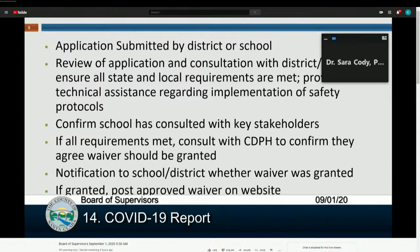And a couple of things happen. One, we're just looking at the application to make sure that all the parts are complete. We have all the information we need. And then sometimes there's quite a bit of back and forth and technical assistance and questions to ensure that the school is ready and able to implement safety protocols. We also, of course, want to confirm that the school has consulted with their key stakeholders. And then finally, after all that process is done, we just consult with California Department of Public Health to confirm that they agree that the waiver should be granted. Then we notify the district about the result, and if the waiver is granted, we post it to our website.